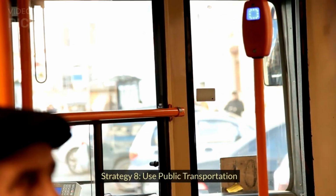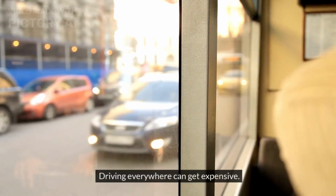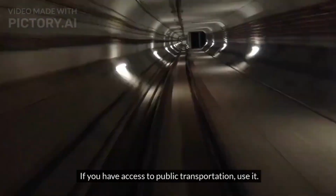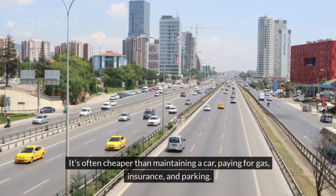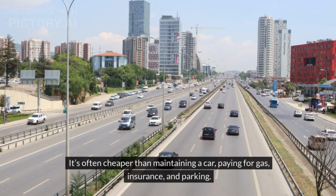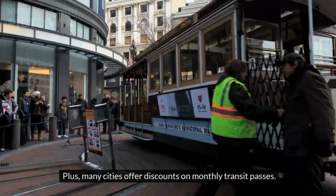Strategy 8. Use public transportation. Driving everywhere can get expensive. If you have access to public transportation, use it. It's often cheaper than maintaining a car, paying for gas, insurance, and parking. Plus, many cities offer discounts on monthly transit passes.